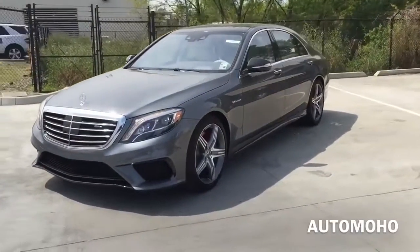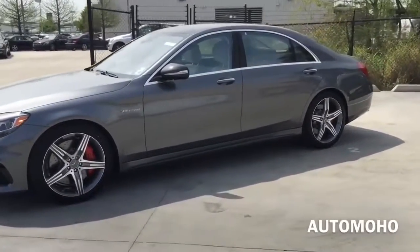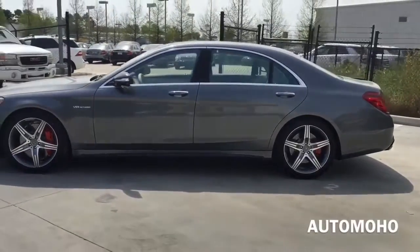The S63 AMG also features a lightning fast 7-speed AMG SpeedShift transmission with steering wheel mounted paddle shifters that you can use to change gears within the blink of an eye.